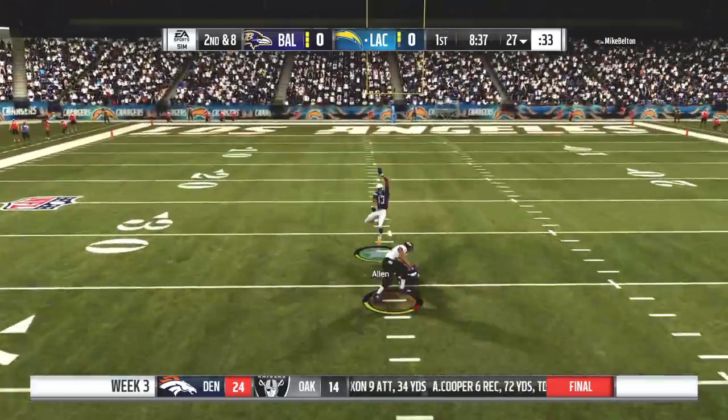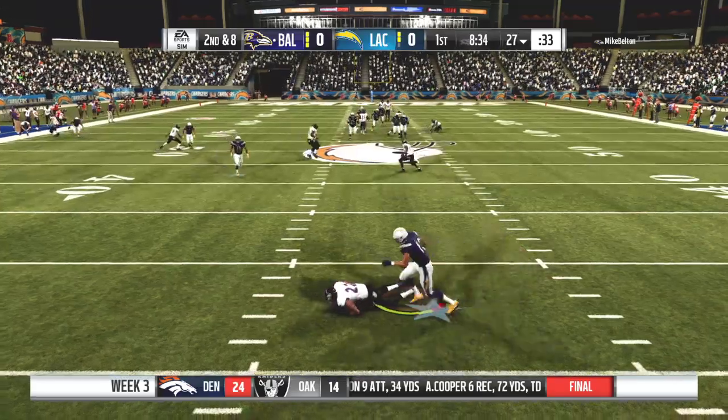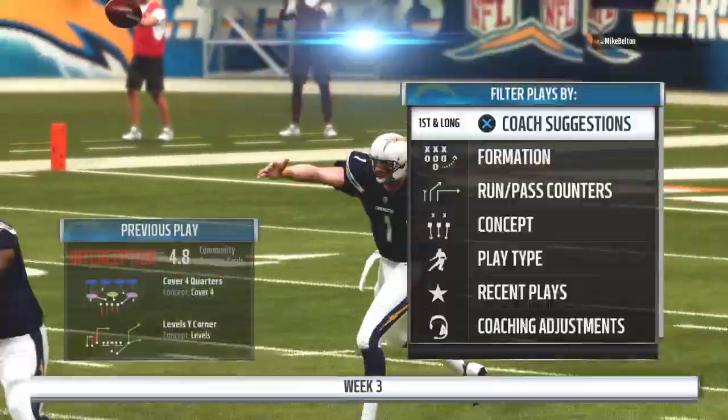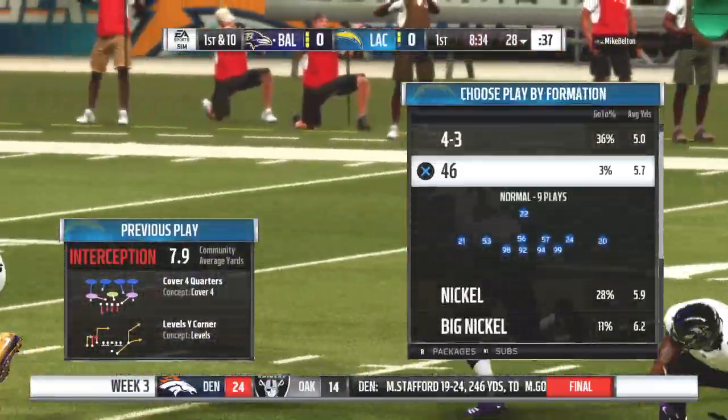Going deep here for Al. Now that'll be tipped and intercepted. Picked up by Minkah Fitzpatrick. And he'll actually lose about 7 yards on the return, but they have possession of the football on the turnover.